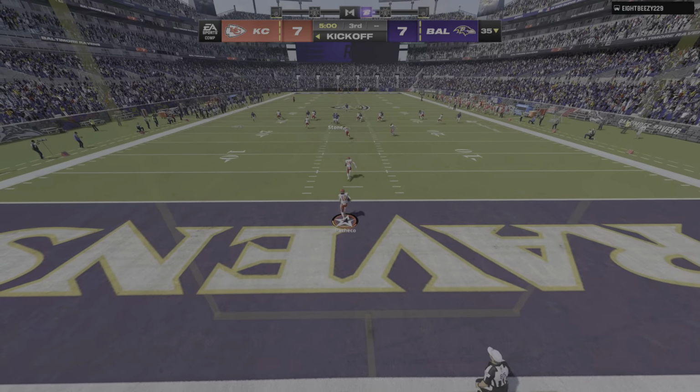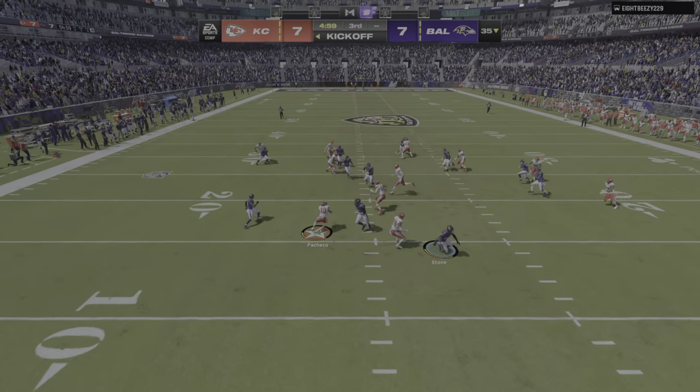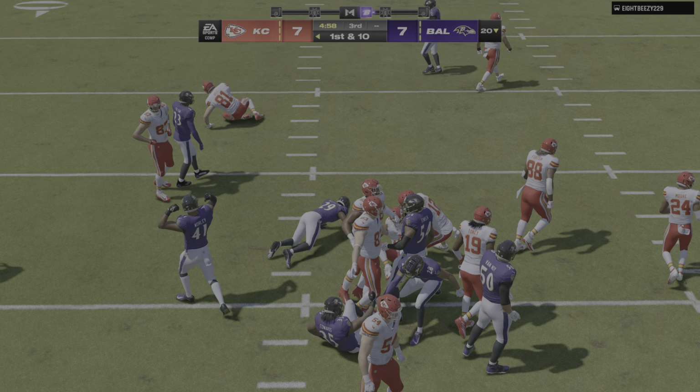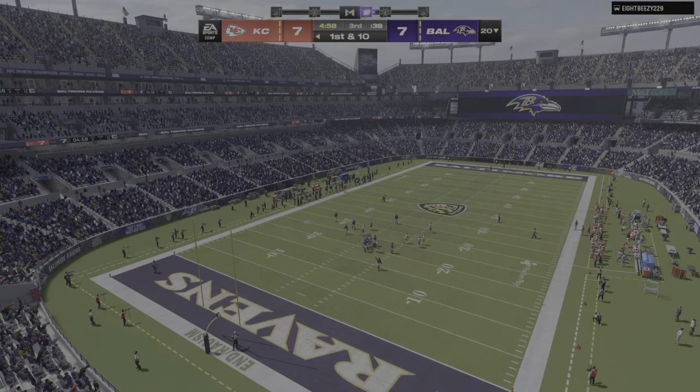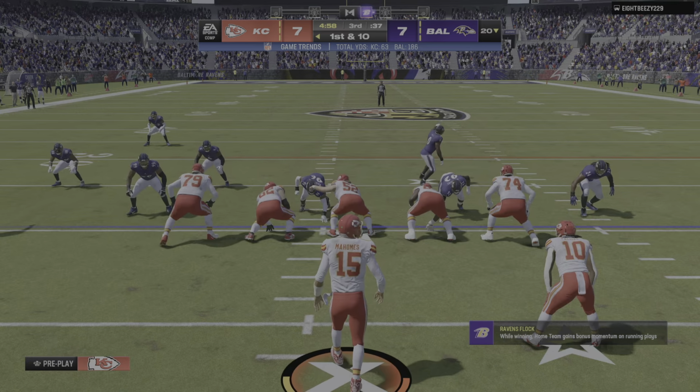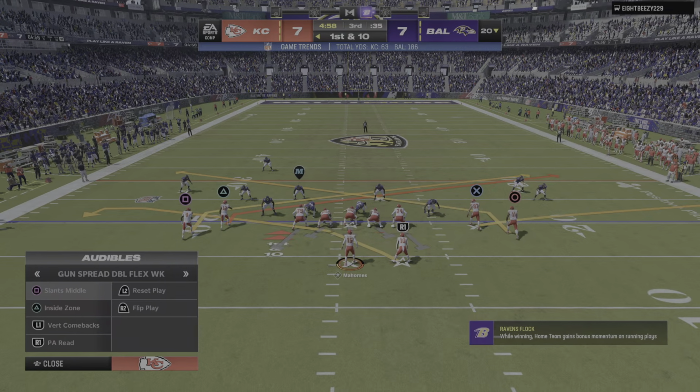Now, this will be returned from deep in the end zone. And that decision to bring it out ends up not being a good one. Costs him about 5 yards as he's tackled at the 20. The Chiefs offense about set to begin this drive.